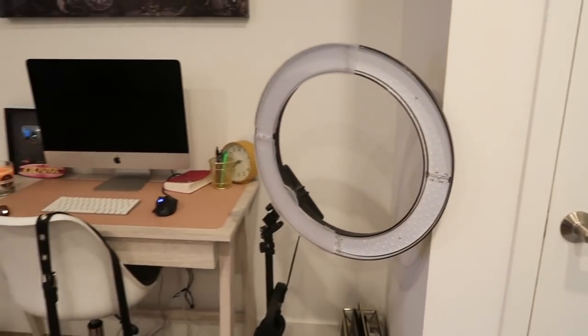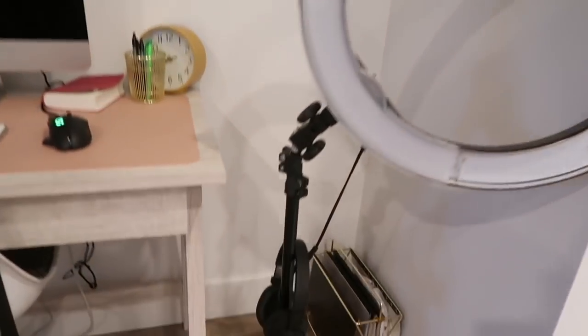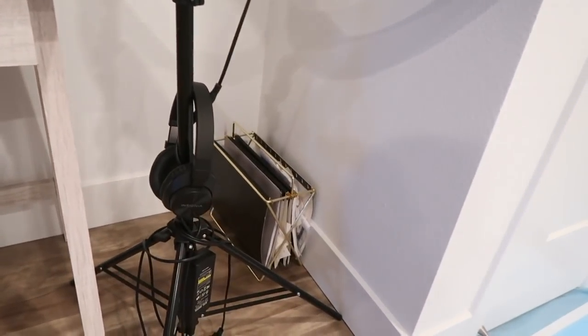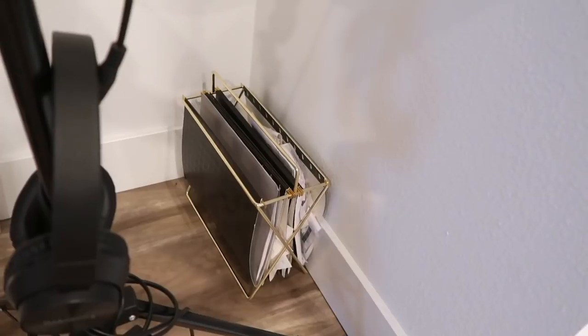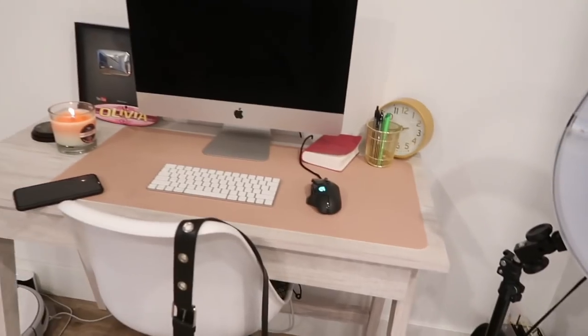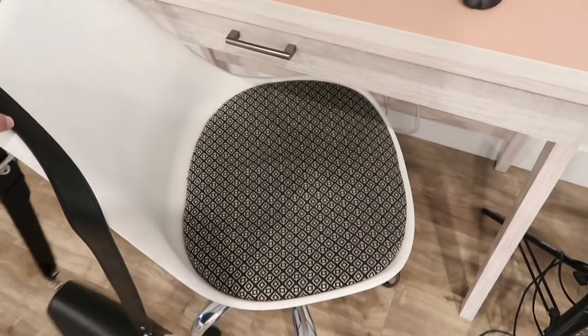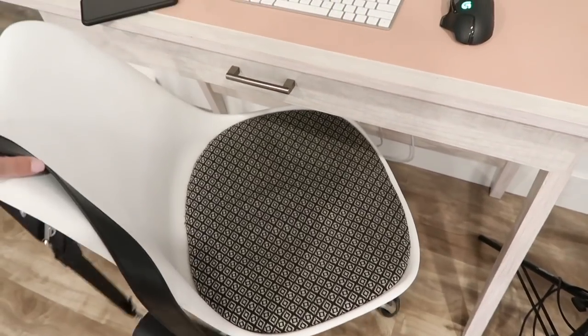And then you come over here directly and this is my work area. So I have my ring light right here. I have my headphones right here that I use to work out with. I have a lot of my tax receipts and my YouTube tax stuff here because we have to pay quarterly taxes every year. And then I have this little chair that I've had forever. It just has this print. I really need something new, to be honest with you. Yeah, this is what I'm using for now.